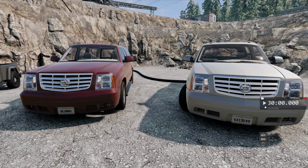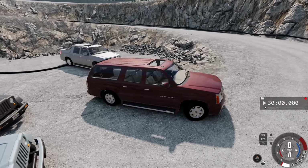Alright, first we have the Cadillac ESV version. So yes, let's give this thing a try. By the way, I have no experience with the Cadillac Escalade, so this is just what I think about it, sorry about that. Anyway, very heavy vehicle, slow, so that is very much accurate to the real one. And there are no openable parts. I hope the creator will add openable doors here and there, because there are some good signs.